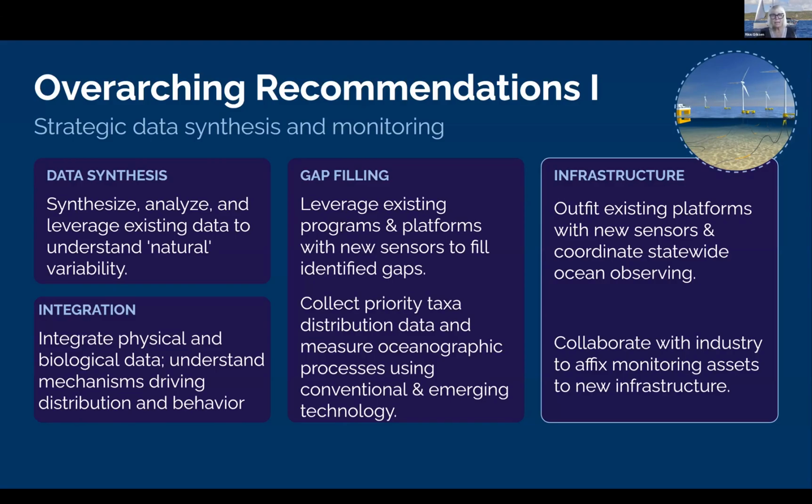So secondly, this middle column is gap filling. There was large agreement that we need to leverage the existing programs, either the CalCOFI, the IOOS, the ACCESS, the rockfish surveys that NOAA does, and leverage those programs and affix new sensors to those programs to fill gaps that we identify in this first column, identifying the gaps in the data synthesis, and then collect priority taxa and distribution data and measure the oceanographic processes using both conventional and new technology.